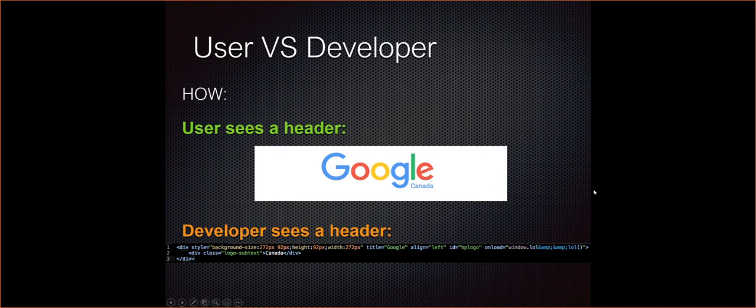A user might see a header, right? Google Canada. That's it. That's all they need to see. That's all they need to care about. However, the developer sees the header as a div style with a bunch of CSS, inline CSS, which is interesting that Google does that. Might have an onload JavaScript event. Has this nested div, which is the actual logo subtext of Canada there.